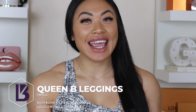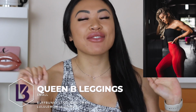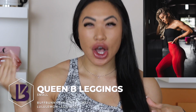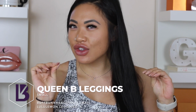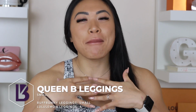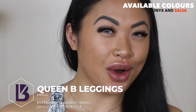All right, so moving on to another new piece that they're coming out with, and that is these Queen B leggings. They are definitely something different, okay? And Queen B is kind of a perfect name for them because I feel like when you have them on, your confidence will be queen level, you know? They're just a little sexy, a little revealing, but tasteful. I really wish that I was able to try these on for you guys because they're totally my vibe. You can see them giving you that confidence like, hey, hello, look at me.